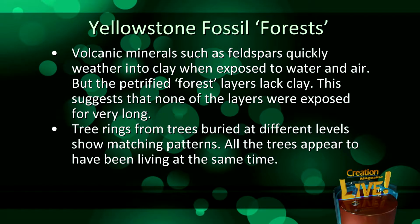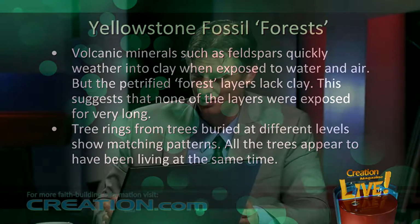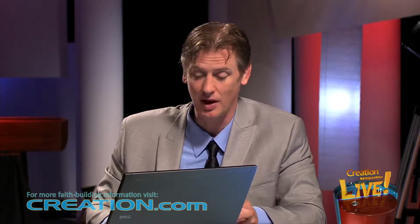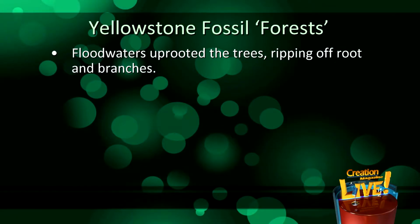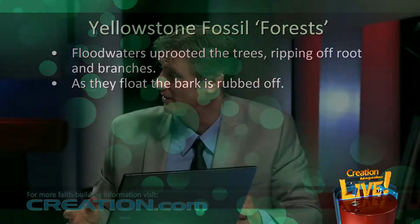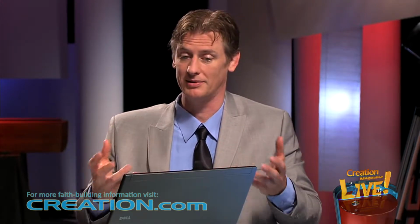So really what we're saying here is that the evolutionary explanation has some real serious problems, huge problems, right? But a far better explanation would be what creationists teach. The flood. Yeah, global flood. Right? A global flood could explain these things. Flood waters would have uprooted the trees, ripping off the root branches as the trees were floating. Of course, the bark's rubbed off, and we see real examples of this today. For example, in Spirit Lake near Mount St. Helens, where the floating log mats knock off all the bark.